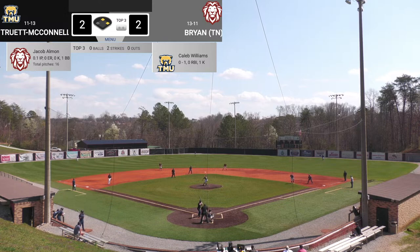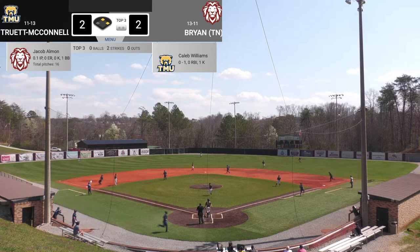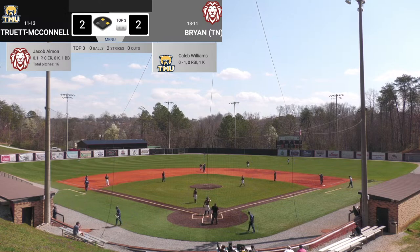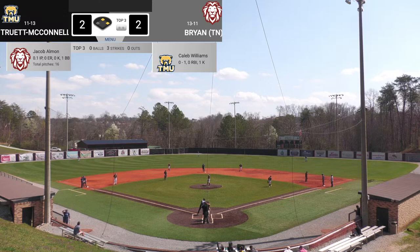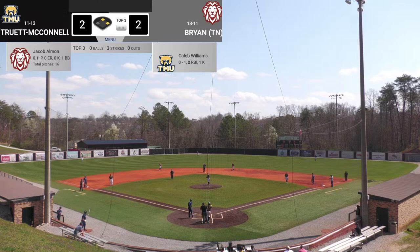Almond checks the runner. Here's the pitch. It's going to be a base hit to right field. Looks like he just reached out and slapped the breaking ball. Darwin up with the throw. Cut off. So now that's going to be bases loaded with nobody out as the Bears are threatening. Nice job of hitting there by the Bears hitter with two strikes. Kind of just put it in play, go the opposite way, just try to get runners over. So now we're at no balls, nobody out, bases loaded.